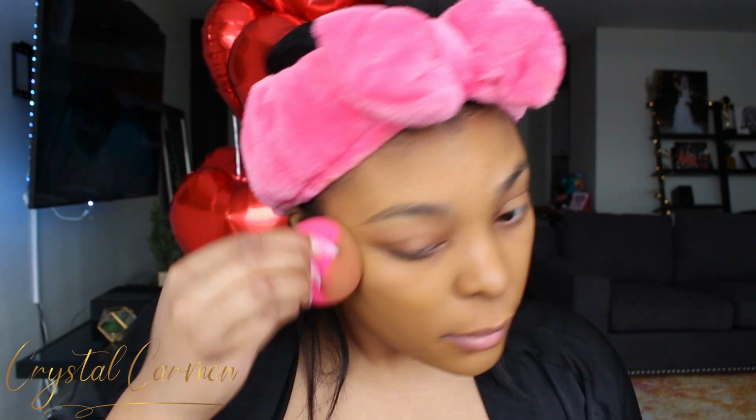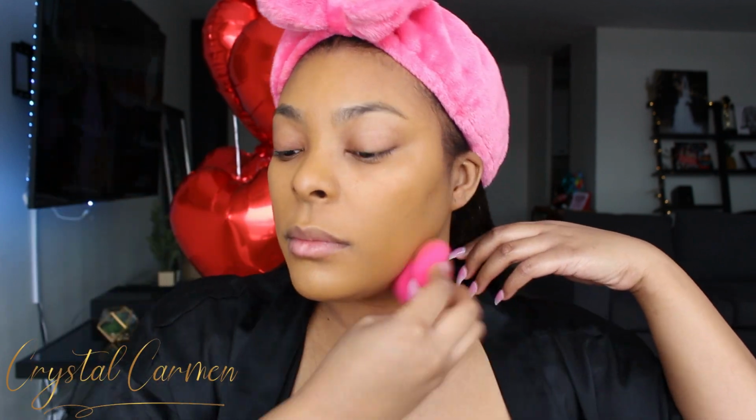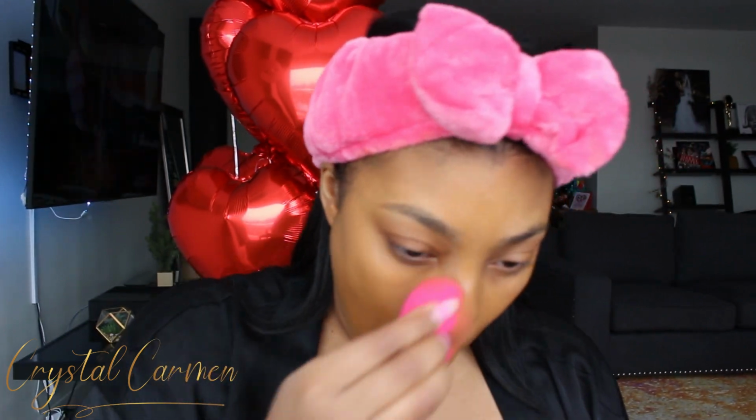You guys see my little head scarf I'm using. This is to protect my edges. I got it from my TJ Maxx store. I love it. It's so cute. The last thing you want is foundation all up and through your edges. That is not easy to get out. After applying an even layer of foundation, if you need an extra layer, go ahead and apply that now.